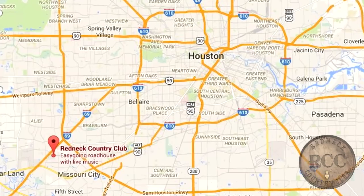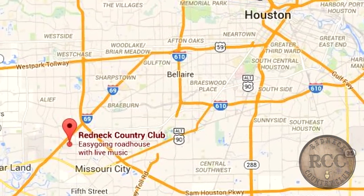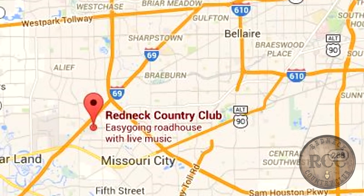In fact, from pretty much wherever you are in the greater Houston area, you can get here pretty fast because we're 5 minutes from the Beltway. We're southwest of Beltway 8 and 59 by just 5 minutes. We're located at 11110 West Airport. It's real easy to get here, and once you get here, you're not going to want to leave.